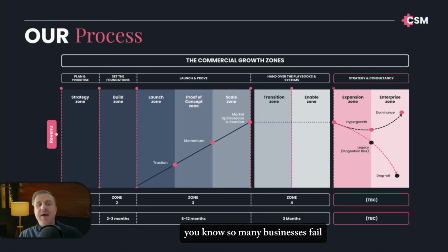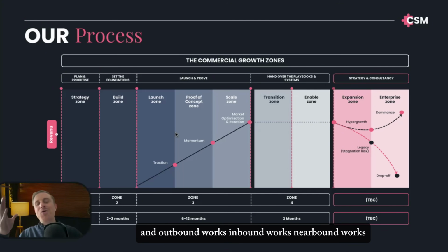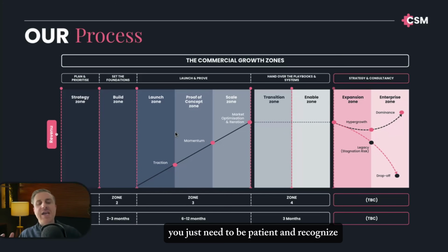So many businesses fail because they don't understand feedback loops. When you launch something, you look at it as a feedback loop and you iterate and you improve and you make it better. Outbound works, inbound works, nearbound works. You just need to be patient and recognize that growth is a feedback loop. If your message is not resonating, you need to make those changes.